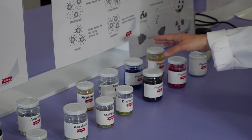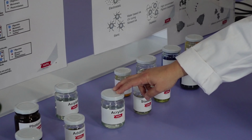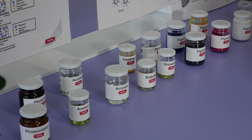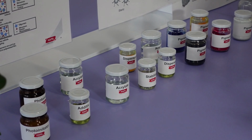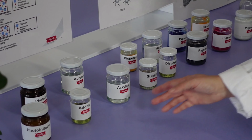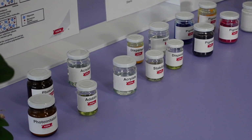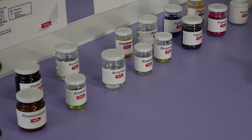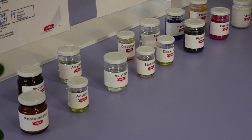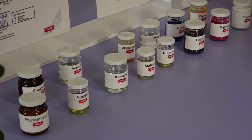After the dispersion, we can make the ink. We need more acrylates. Acrylates are responsible for the flexibility, toughness or adhesion of the ink. And we also need the photoinitiators so that the ink can cure. With the photoinitiators you can vary between LED and H-bulb curing speed, top cure. Overall, there are around 15 ingredients in each ink.